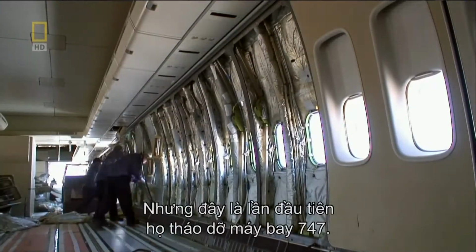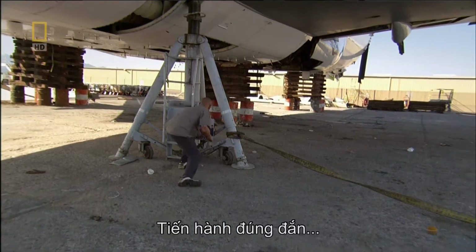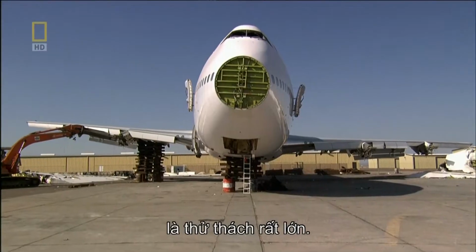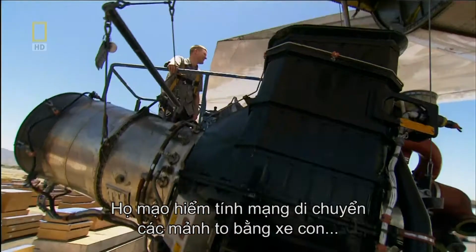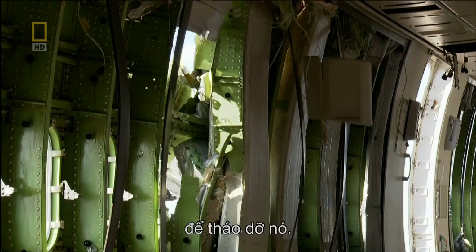But it's their first 747 teardown. And doing it right is a jumbo-sized challenge. Go. Come on. They'll risk their lives moving pieces as large as cars in scorching temperatures to break it down.